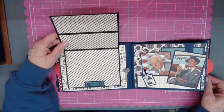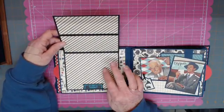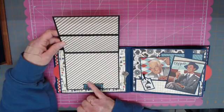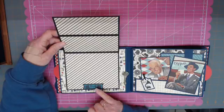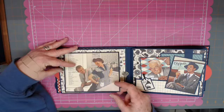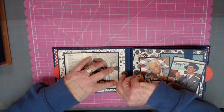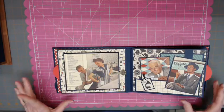And then I used some of the pattern paper, the coordinating pattern paper behind it and underneath. And I cut out a mat for one of the stickers to use as the holder for the easel. Very cool. Love, love, love it. The key swings back across the top and just kind of keeps it closed.